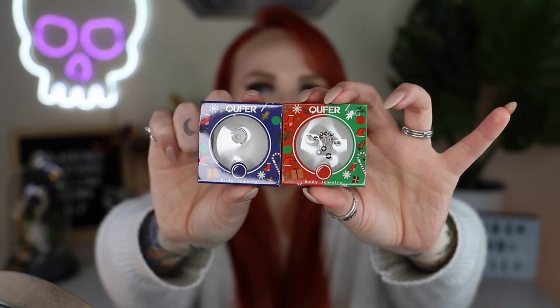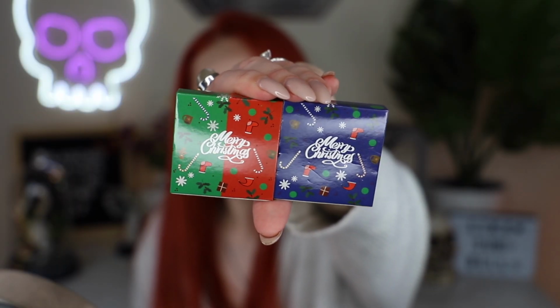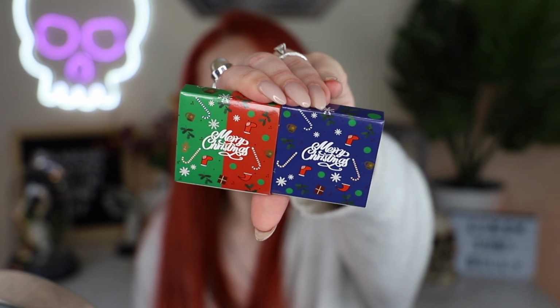As always, like with the Halloween pieces, they have little individual packaging and they're little Christmas designs. They're so cute. Some come in this blue Christmas packaging, some come in the traditional green and red packaging. On the back side, it says Merry Christmas. On the front side, it has little imagery like stockings, snowflakes, candy canes, Santa hats, presents. It's just really cute. Oufer did a really good job with this design. So I had to showcase it because it's just really cute.